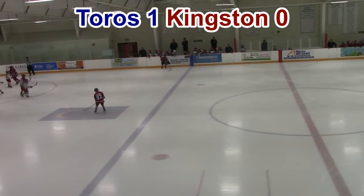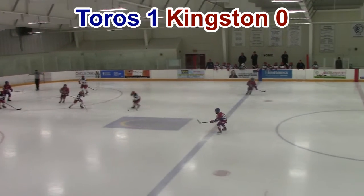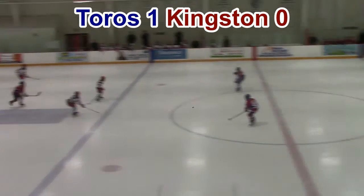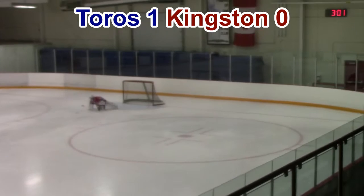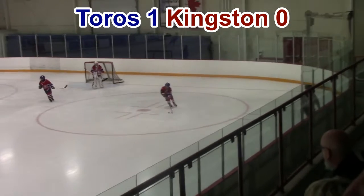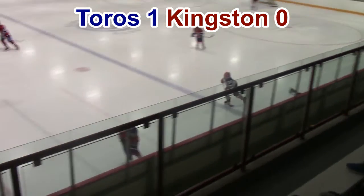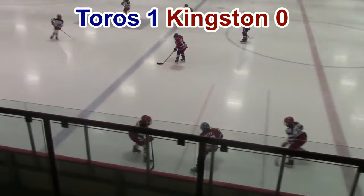Petrie back to the line. Here's a shot, didn't make it through. It's going to be a high stick as Latimer Scahill tried to get it through. And the Toros find it and dump it down the ice. Easy save there for Kalita as they steered it aside. Toros are back to full strength, starting it through center with a pass up there for Petrie.